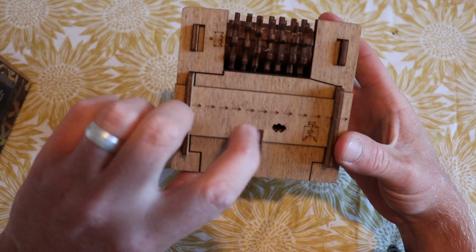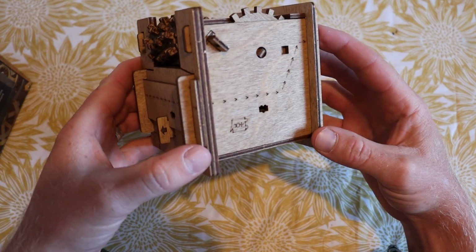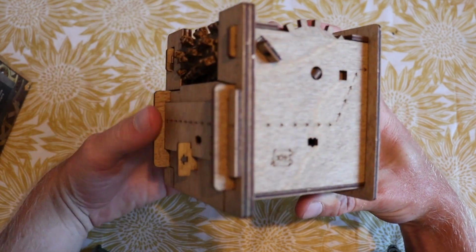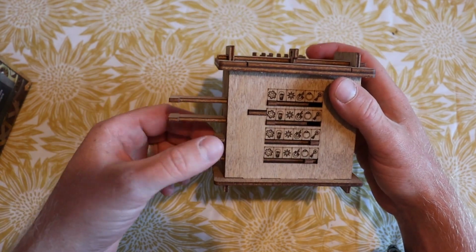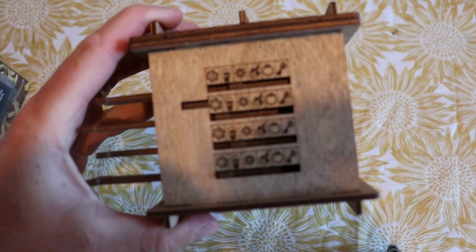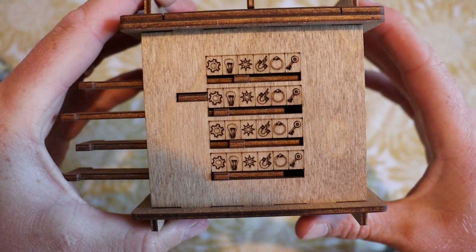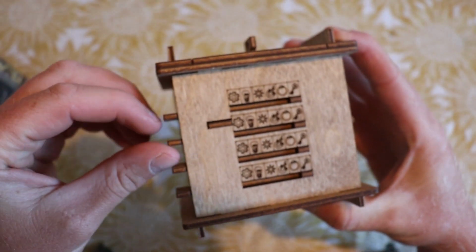So we've got five, symbol there, that's got three. I can't read that, so let me read that one. Yeah, that one pulls out. All of these all come out. You've got different symbols here. So we have a cog, a light bulb, sun, magnet, ring, and a key. And obviously that's going to be some sort of lock.